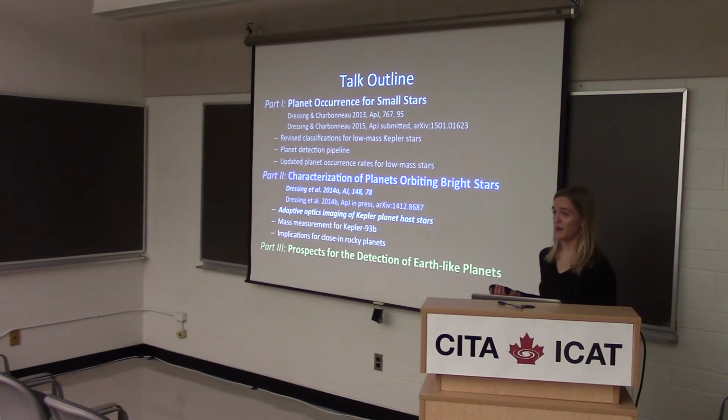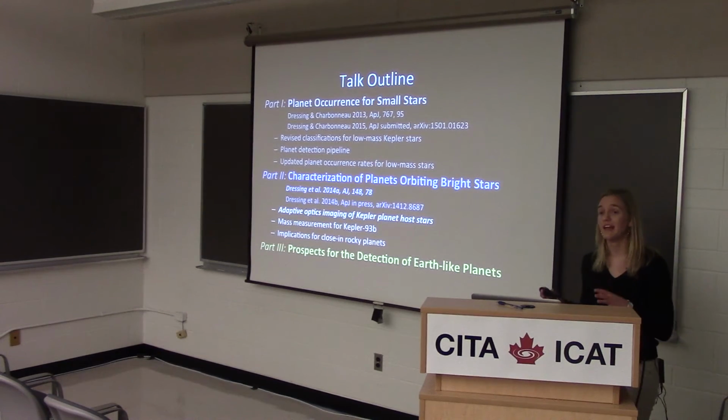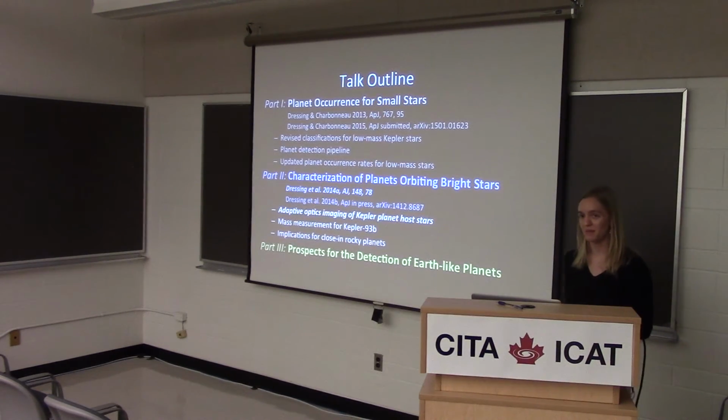All right, so that was the first part. That was planet occurrence around low-mass stars. We see that small planets are common, and that small planets that are Earth-like temperatures might be more common than we might have previously expected.